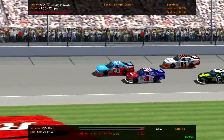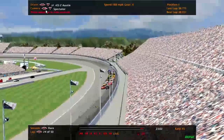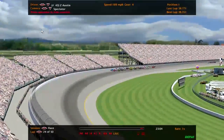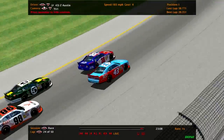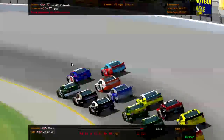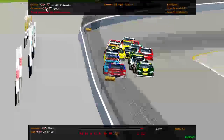So a series of unfortunate events for Gardner, and that is comical to say the least. He's gotten out of his car and they've got that cleaned up, so no caution. We stay green here at Michigan in the Netflix Rookie Cup Series, and that's definitely a rookie move. I've just never seen that anywhere, though.